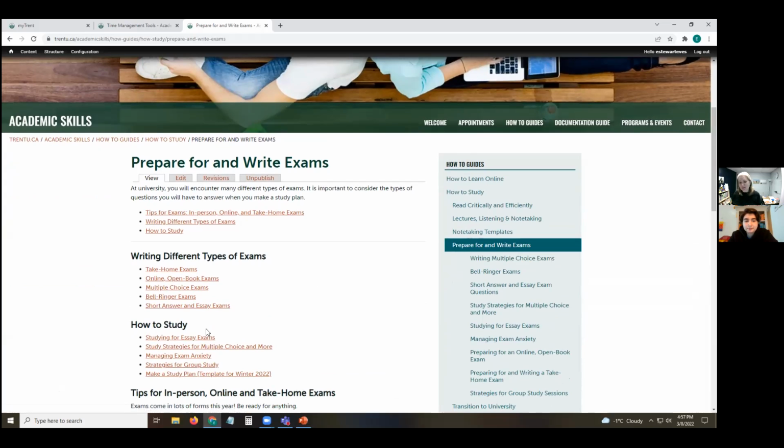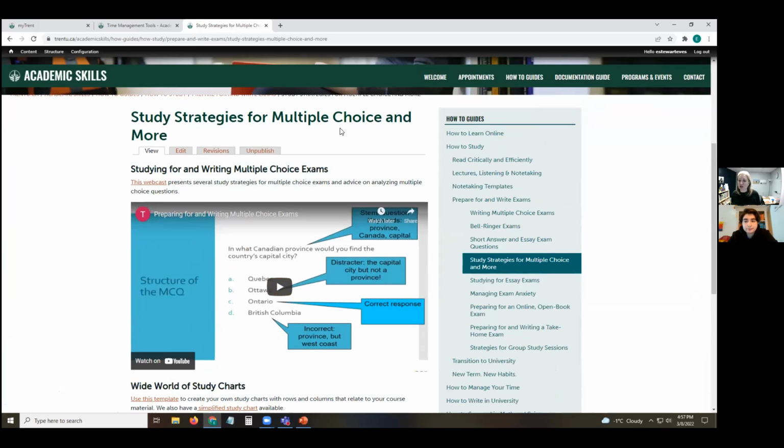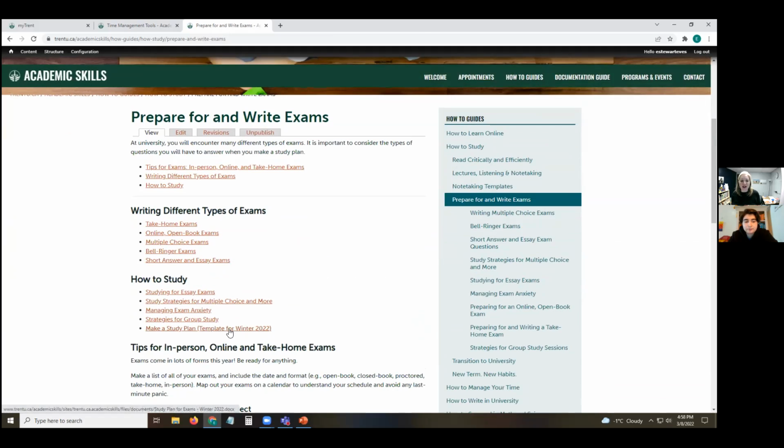So we have different elements on studying here on our website. We have the study guide templates, the study charts, under our study strategies for multiple choice and more. That's where you would find those templates. Beyond that, we have lots of guides on how you might study for different types of exams and how you could manage exam anxiety. And on this main page, we also have a guide on making a study plan that has a calendar and different ideas about how you can prioritize.